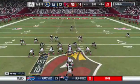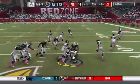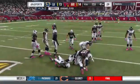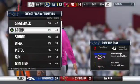Let's go! Green 39! Green 39! Gurley again here on first down. And some good tackling there as he stopped up at about the 41. 2 yards on the carry there, and it'll be 2nd down.